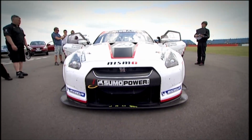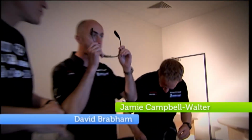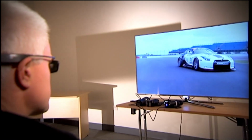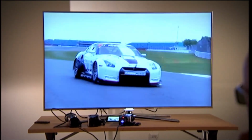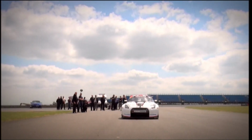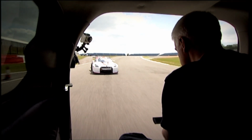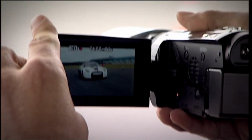Then GT1 drivers, Jamie Campbell-Walter and David Brabham, would view the 3D footage I'd shot on a Samsung 55-inch 3D TV. Jamie and David are well used to getting a full-on real-life view of race cars, so they'd be ideal judges to help me pick a winner. So, with the safety checks completed, the track cleared of other cars and my cameras at the ready, we were off, starting with the Panasonic.